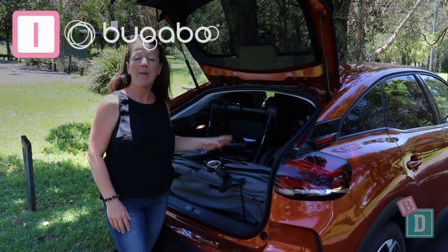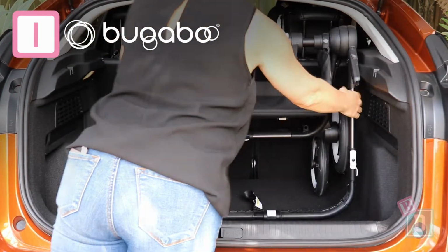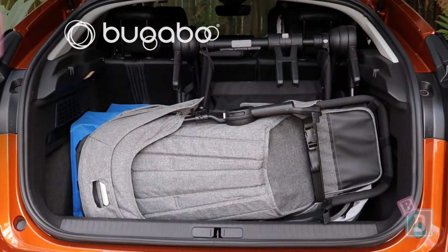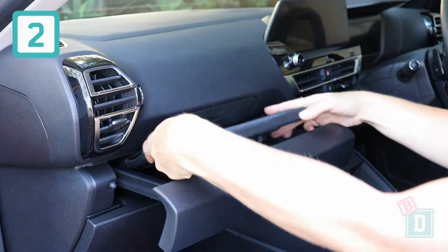Number 1 is the boot space in the Citroen C4. A Bugaboo Donkey 5 twin or duo fits in the boot really nicely with the seats or bassinet removed. Number 2 is this fantastic dashboard iPad holder, and there's a little drawer to store it into.